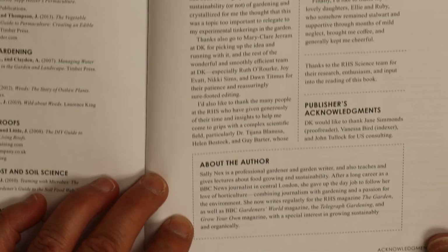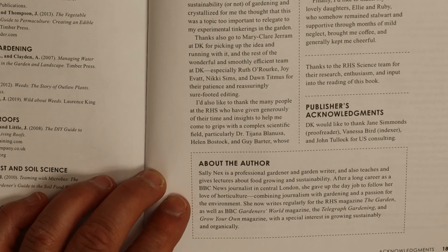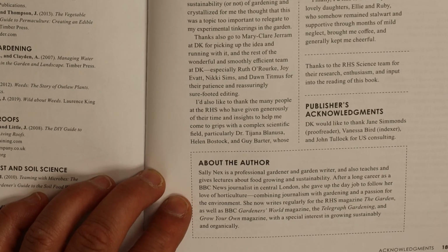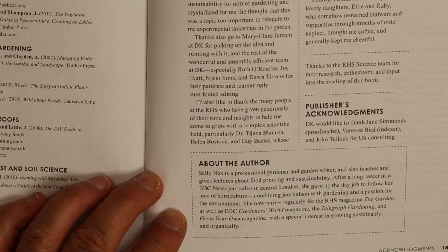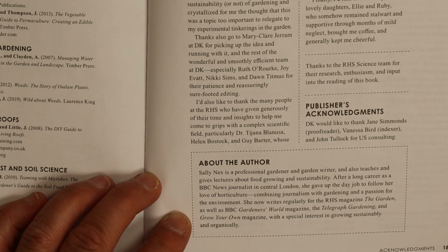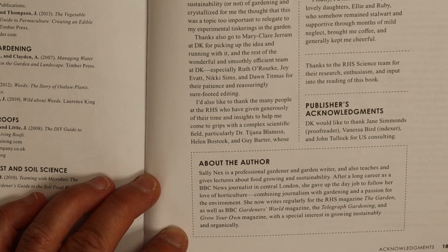All right, so about the author. Sally Nix is a professional gardener and garden writer, and also teaches and gives lectures about food growing and sustainability. After a long career as a BBC News journalist in central London, she gave up the day job to follow her love of horticulture, combining journalism with gardening and a passion for the environment. She now writes regularly for the RHS magazine, The Garden, as well as BBC Gardener's World magazine, The Telegraph Gardening and Grow Your Own magazine, with a special interest in growing sustainably and organically.